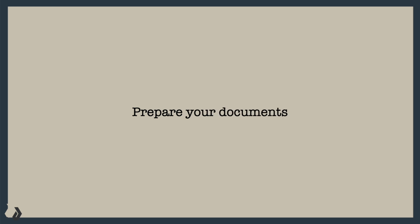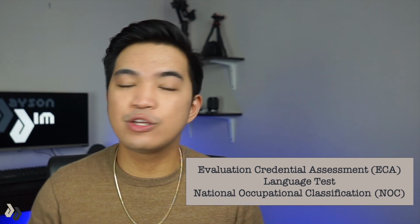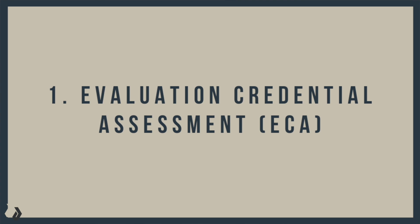And first, let us now talk about preparing your documents. Knowing the most important documents and requirements makes you prepared if you are applying for Express Entry or even other permanent residence pathways. Because in any pathway, you need to know these three important requirements. These are the ECA or the Educational Credential Assessment, the English test, and the NOC code or the National Occupational Classification code. So the first major requirement is the ECA.